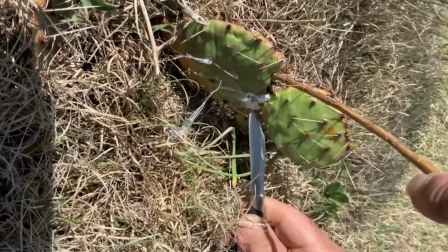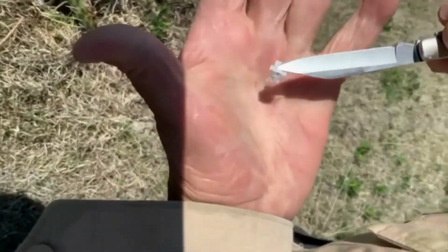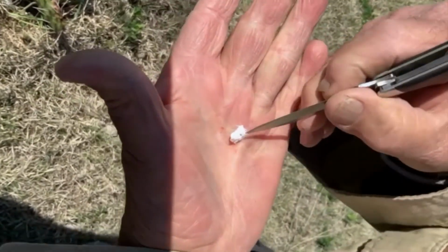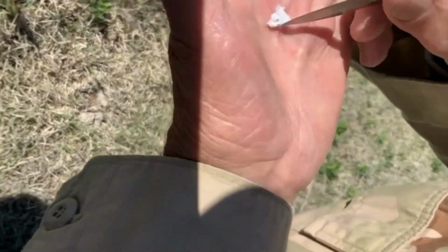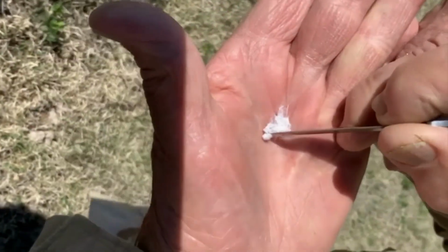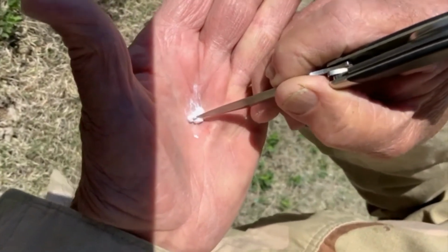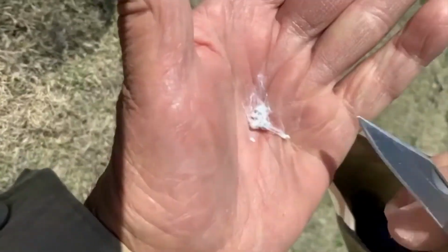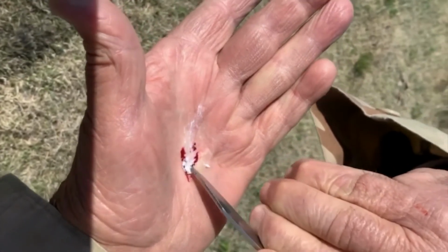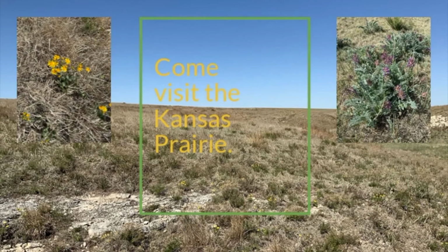There's this little black bug that lives on the underside of the prickly pear cactus. It lives in a white webbing. People used to very carefully take the white webbing off of the cactus and squish it with their finger. Then they used the red for food dye. They used it to dye the fabrics that they used. They even used them for war paint. Come visit the prairie to learn more about other Kansas plants.